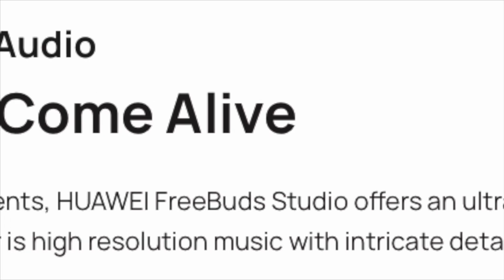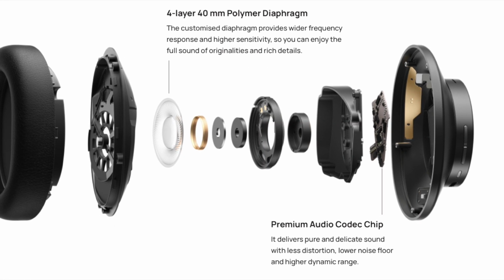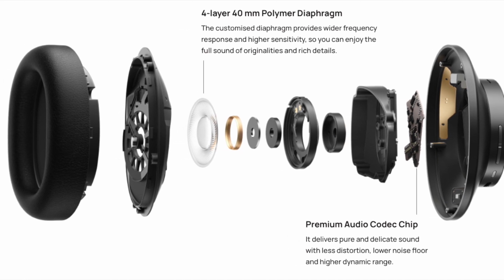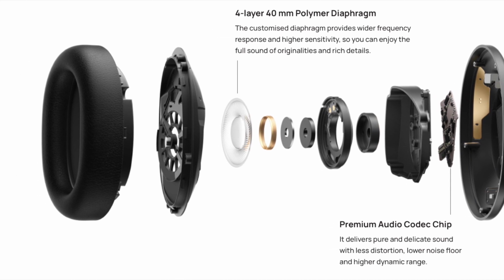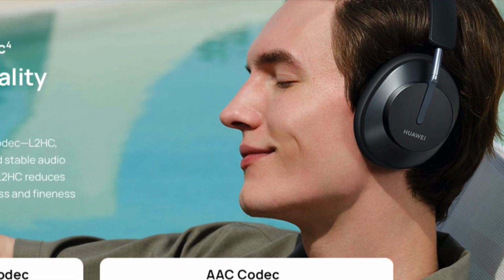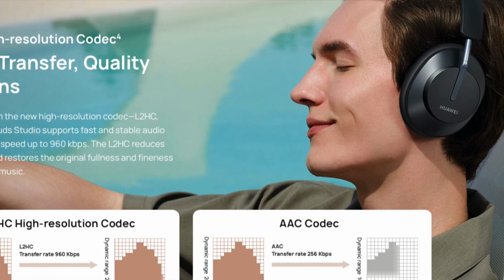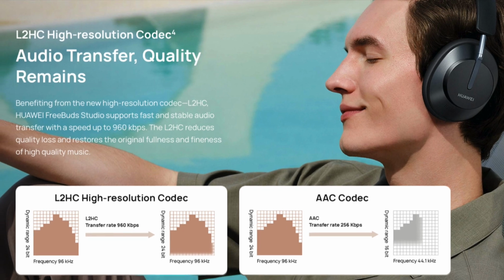Music will come alive with its high-resolution audio with a hi-fi level audio chip and professional acoustic components that Huawei Freebuds Studio will provide you with ultra-wide frequencies from 4 Hz to 48 kHz. With Huawei L2HC high-resolution codec 4, it will support fast and stable audio transfer with a speed up to 960 kilobytes per second, which will reduce quality loss and restore the original fullness of your music.